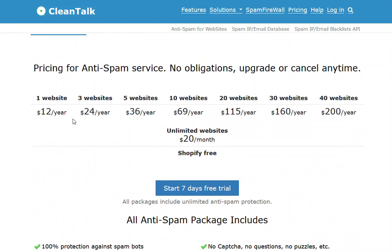So $12 a year, $1 a month for each of your websites. If you have 2 or more websites, you can see the pricing on there. And I really encourage you to go ahead and get that. Again, you will have this turned off. I will be turning this service off about the 15th, 16th of this month, and I will not be paying for this service anymore going forward. If you have any questions, let me know.